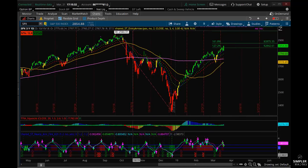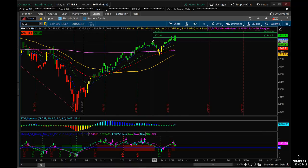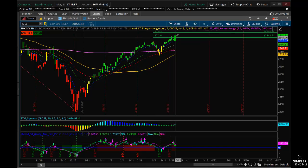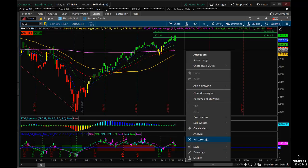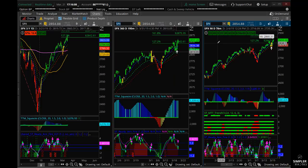Something awesome happened in the markets today. The S&P traded and closed above all of the previous highs since all the way back in October. The 2820 was a key level that we were watching, and there's quite a bit of resistance there, but 2850 was pretty critical. For the market to close above 2850, to me, is very, very bullish. And I'm going to continue focusing on the long side of this market until it tells me otherwise.